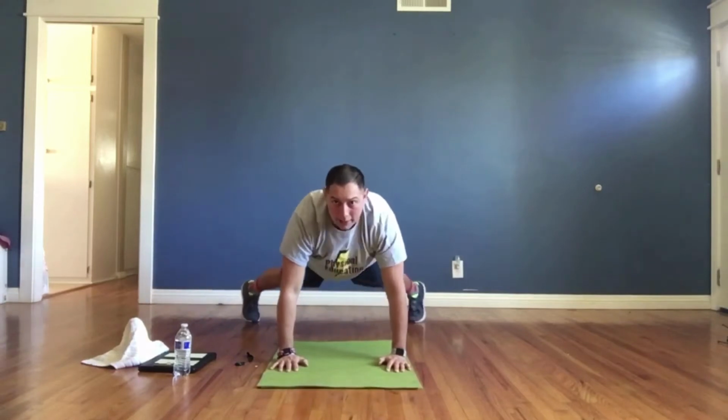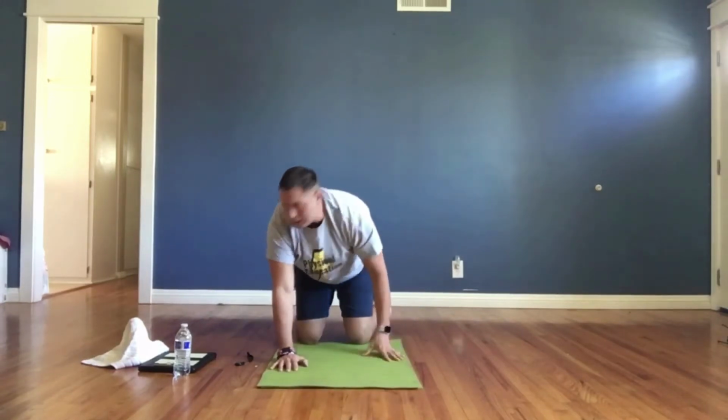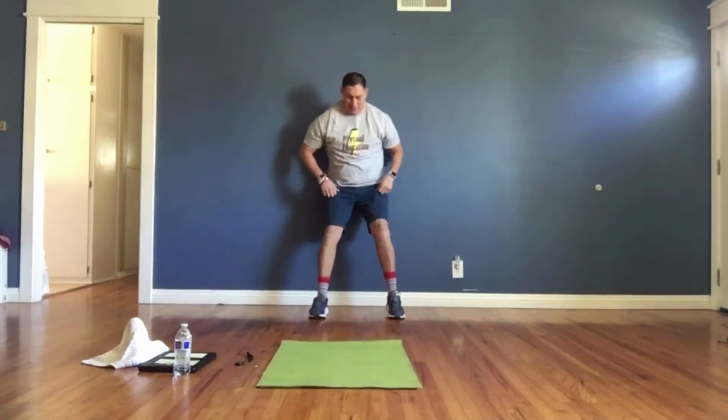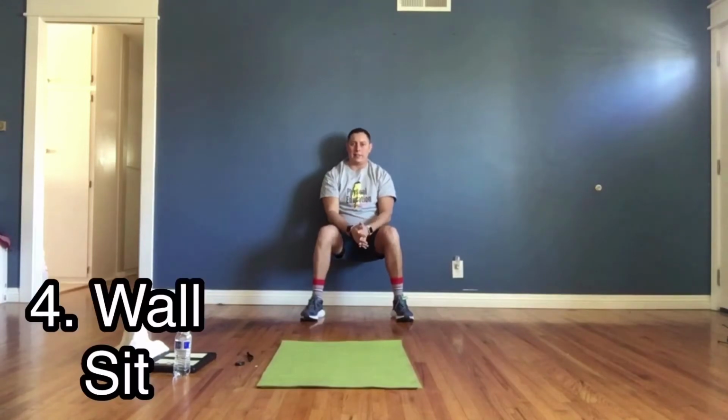In and out, okay? And last but not least, we got that wall sit for 30 seconds. A nice squat position, feet shoulder width apart, drop it and hold it. We're gonna hold it for 30 seconds, all right? All right, so make sure you guys get ready for your Fast 5 workout number 15, so stay tuned.